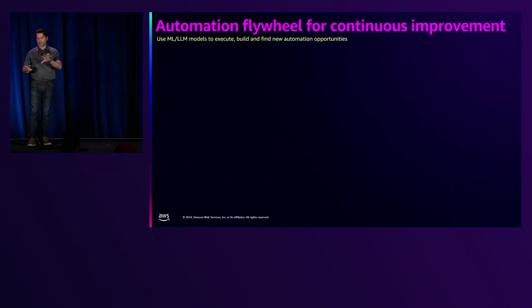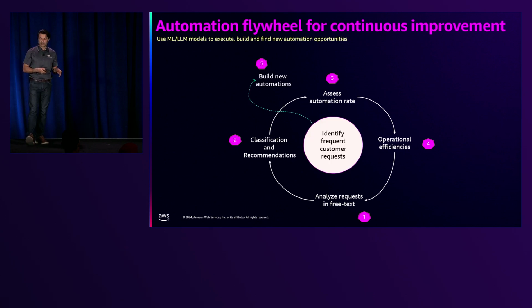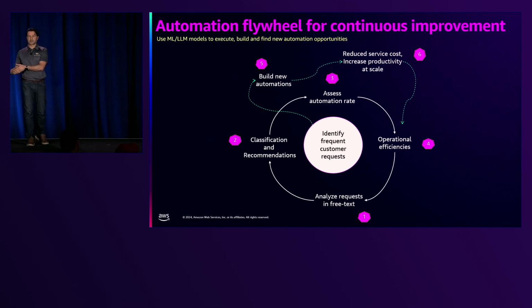Now, I want to also connect back to the automation flywheel concept for continuous improvement. In this case, in the automation flywheel concept, we were able to analyze the text, get the classification and recommendation, assess the automation rate, and gain operational efficiency. But as we do it over a period of time and move through this wheel, the flywheel turns, and now it is giving us more tangible outcomes. It is also identifying the frequent requests coming through the AI ML. We are now able to identify the candidates where we need to invest more time, and so we are able to build new automation at a faster pace in order to reduce our service pricing or increase productivity at scale.